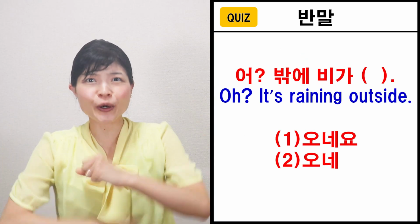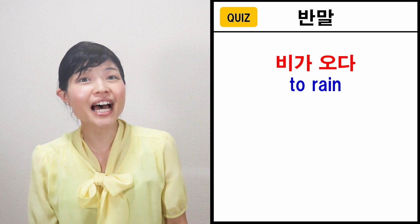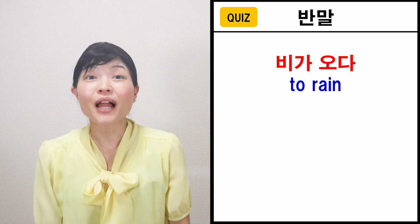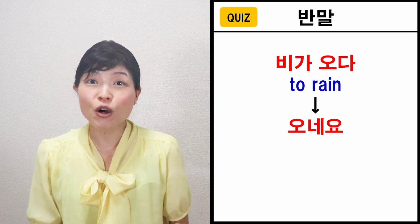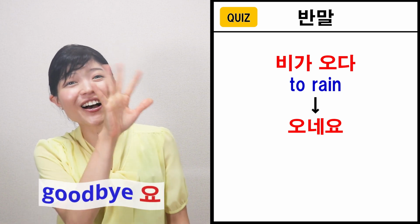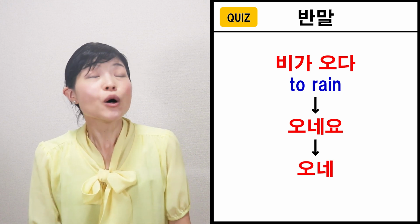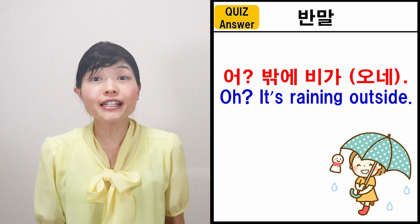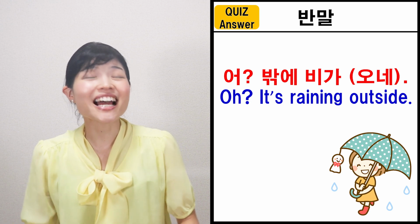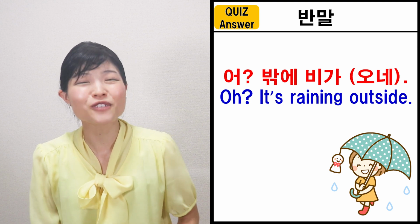The correct answer is number 2. Here, 비가 오다 is to rain. The polite way of speaking is 오네요. You just take out the yo from this, goodbye요, and make 오네. Let's read it together. 밖에 비가 오네. It's raining outside. Please read it at least 3 times, imagining it has just started raining.